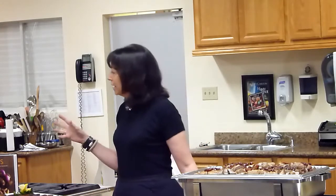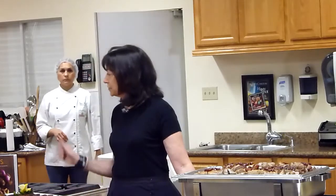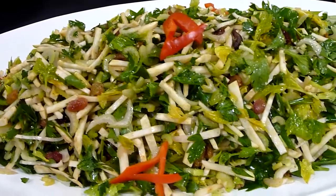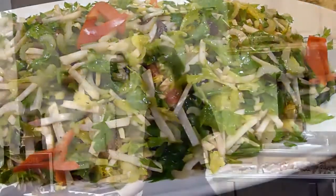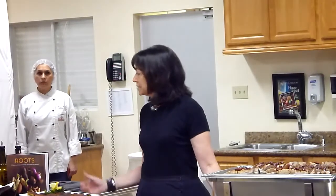So there's two salads that they've made for you. There's a celery root salad with celery leaves and raisins, golden raisins that are soaked, so that kind of adds the sugar element to it, the sweetness. Celery root's one of these magical things, because it can be eaten raw, it can be cooked, and people don't know what to do with it. So we're going to cut into one today.